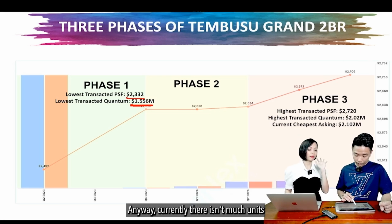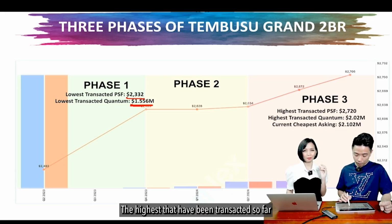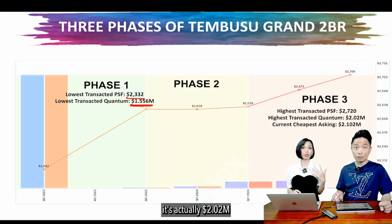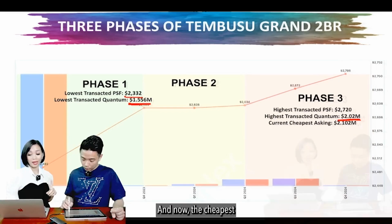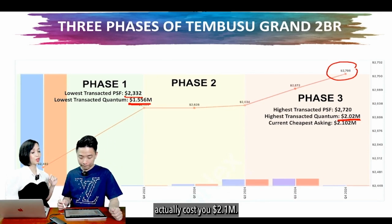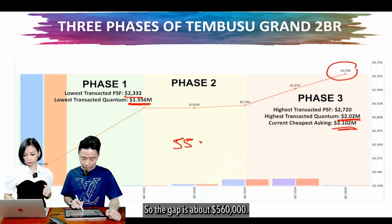Anyway, currently there isn't much units of 2 bedroom in Tembusu Grand left. The highest that has been transacted so far for the 2 bedroom, which is a 2+ study, is actually 2.02. And now the cheapest unit where you can enter actually costs you 2.1. So the gap is about 560,000.